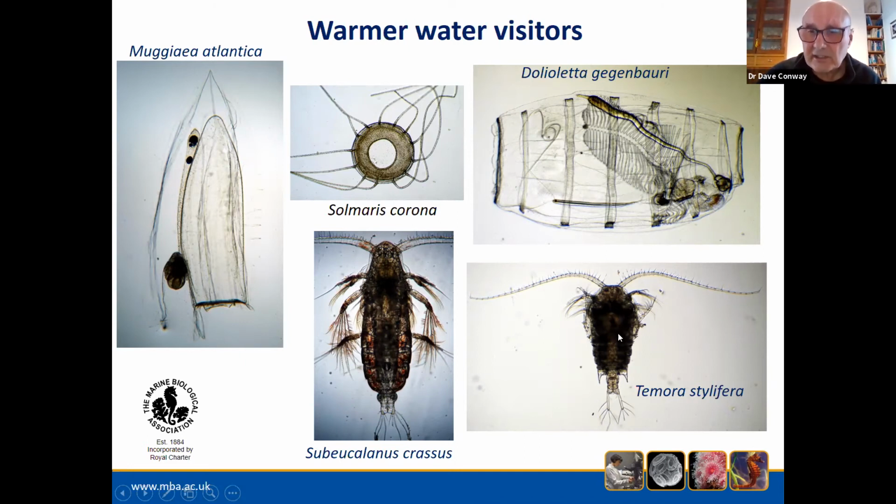And this is Temora stylifera, a copepod with a spiky bottom and very long furca, very characteristic. It turns up some years, but not always. But with global warming, we might find that more of these species are going to be spending more of their time here.